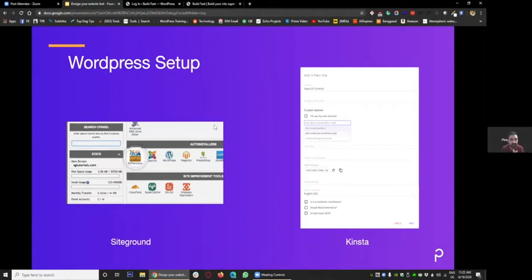Now, coming to WordPress setups, I'm going to take an example of a managed WordPress host and not a shared host, but shared hosts also offer these functionalities as well. You can see on the left, it will be similar. So left is a screenshot taken from SiteGround, and the right is Kinsta. This is my personal favorite managed WordPress host. So on the left, you have a cPanel. You have these automated installers, which the cPanel will give you.